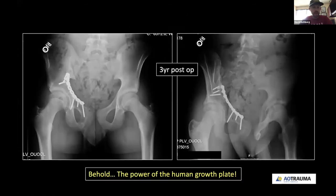Now, not always do you guess right. And I just think this is an interesting x-ray. This is a kid who got an anterior column-based triradiate fracture fixed, was lost to follow-up and did not have plate removal. You can see where the triradiate grew and sheared the fixation. So the growth plate was still growing. And as my senior partner would say, behold the power of the human growth plate.